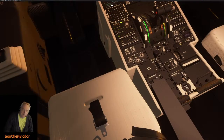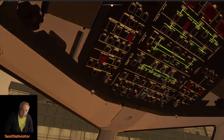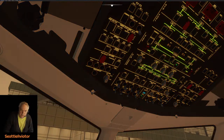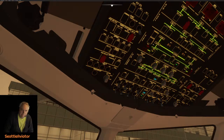Predictive wind shear system off. Spoilers de-armed. Engine selector switches off. Wing lights off. Nav off. Beacon off. Strobe off. Seatbelts off. Taxi light off.